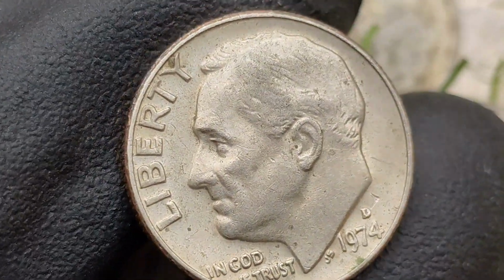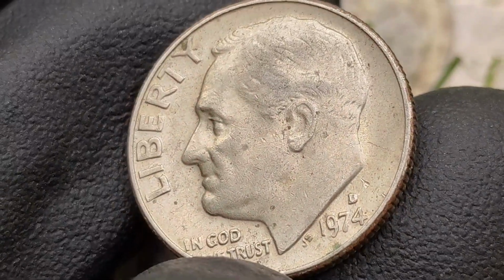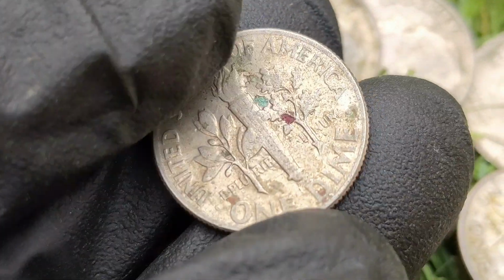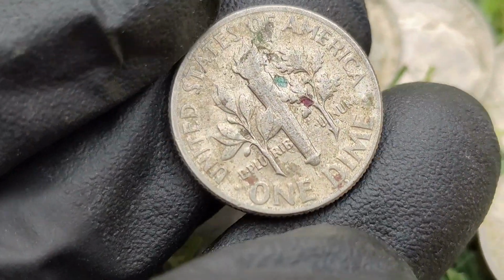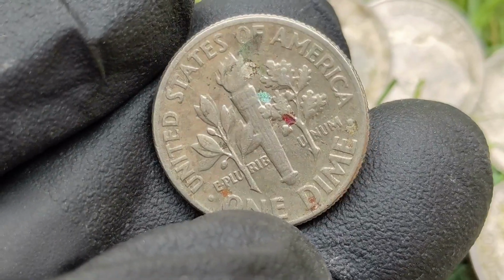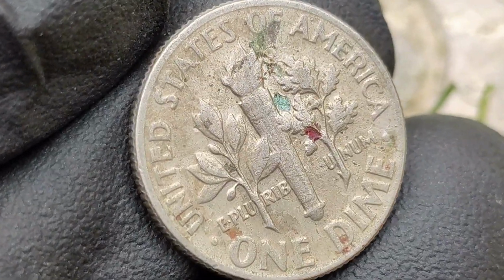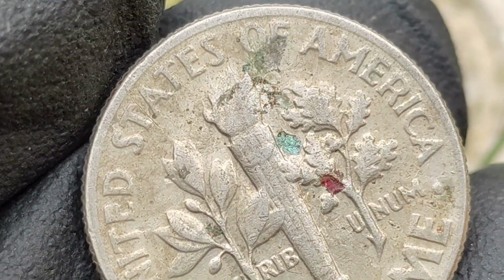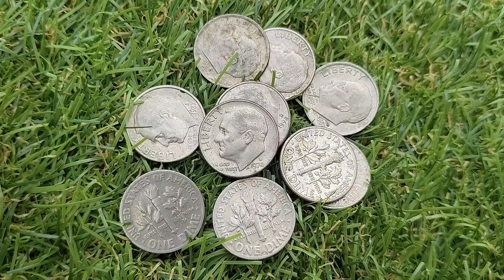Conclusion. The 1974 D Roosevelt dime is a common coin, and in circulated condition, it's worth its face value of 10 cents. However, in uncirculated or mint state condition, the coin can be worth a few dollars. If you discover any unusual errors or varieties, such as a double die or off-center strike, the value can increase substantially.